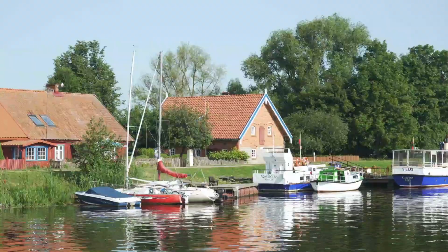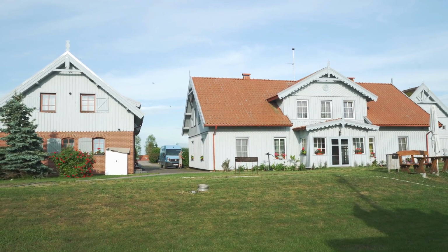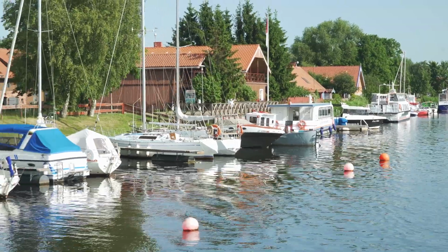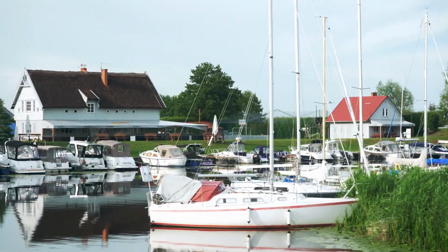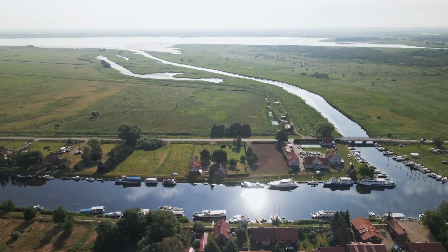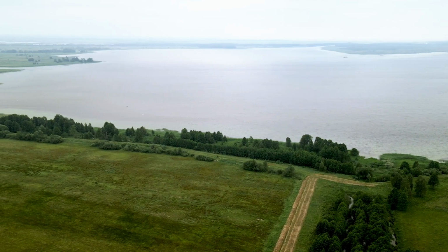The architecture here is typical for the 19th century fishing village in Lithuania Minor, and luckily it is being preserved. These days, Minge is popular for boat trips. There are boat rentals for fishing, tours through the rivers of the delta, and a large lake called Krokulanka behind the village. A perfect place for birdwatching.